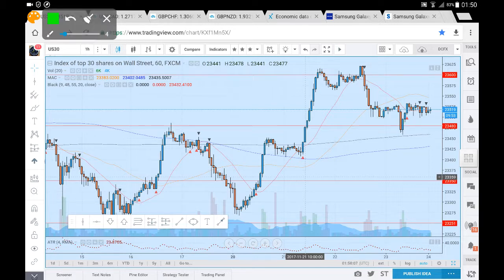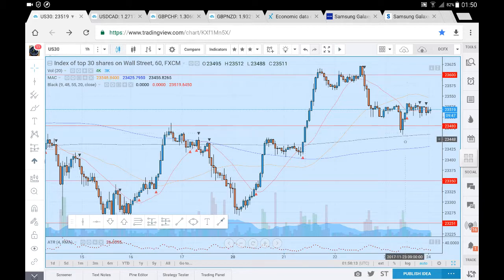So we came down to 23,480, and we did trade below it to the tune of 23,460. So it's about 20 or so points, due to the fact that we are looking at US 30. 20 points isn't much, to be honest. You could say it's an actual test of the level.